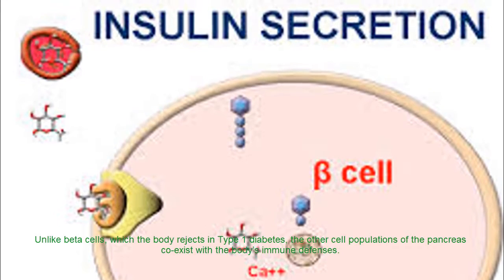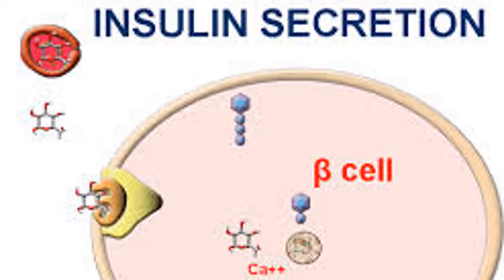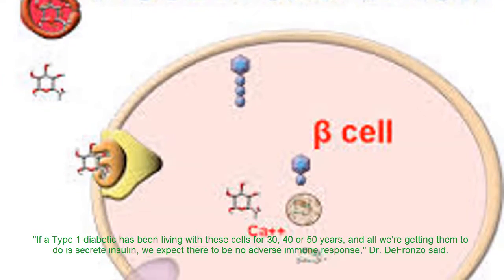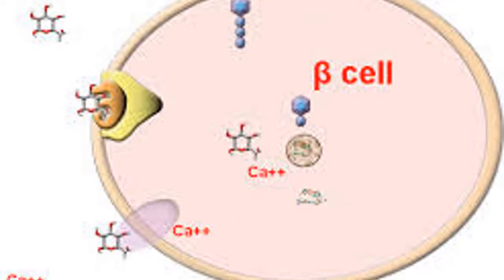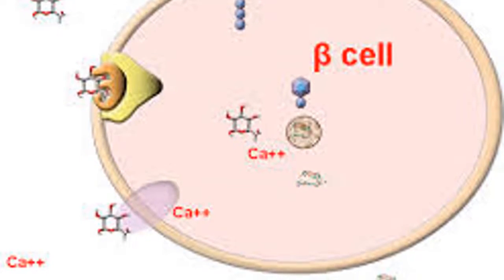"Unlike beta cells, which the body rejects in type 1 diabetes, the other cell populations of the pancreas coexist with the body's immune defenses. If a type 1 diabetic has been living with these cells for 30, 40 or 50 years, and all we're getting them to do is secrete insulin, we expect there to be no adverse immune response," Dr. DeFronzo said.